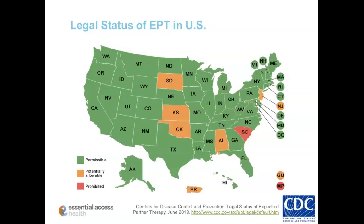Looking at the legal status of EPT, we'll start just by looking at it throughout the country as a whole. Here we can see mostly a green map, which is great. As you can see, EPT and PDPT is permissible in most states across the United States. It was just recently legalized in Kentucky, which is great because it went from being prohibited to being permissible. So that's fantastic. And as we can see, California is in the green.